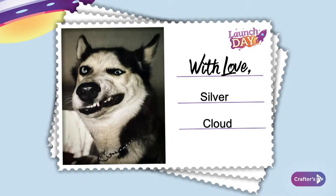This is brilliant. Silver cloud. Is that a grimace? It's a mid-sneeze. Jen Shank's dog. Oh, my goodness, that's so funny. He's a husky. That is such a great pic. I thought she was going to say that's him smiling.